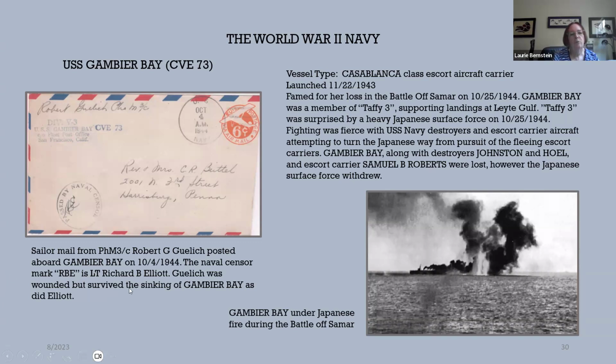Here we have a sailor mail from Pharmacist Mate 3rd Class Robert Golich, posted aboard the Gambier Bay on October 4th, 1944. The naval censor mark is from Lieutenant Richard B. Ehrlich, who was wounded but survived the sinking, as did Elliott.